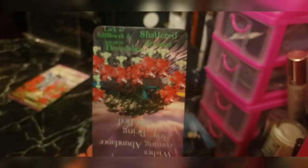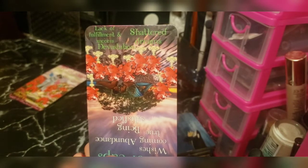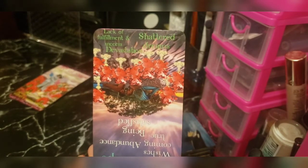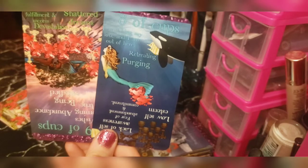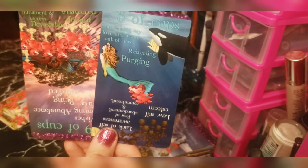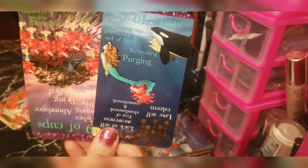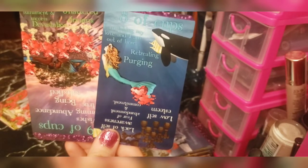Okay, and then you have lack of fulfillment and success, devastation, and shattered dreams. So not so good in the reverse. So let's say you got 9 of Cups in reverse and 8 of Cups. This would mean lack of fulfillment. Somebody's feeling like there is no fulfillment in this relationship. They're about to shatter your dreams. You're going to be devastated because they are going to walk away from you. They are going to leave you. And I am sorry, something like that.